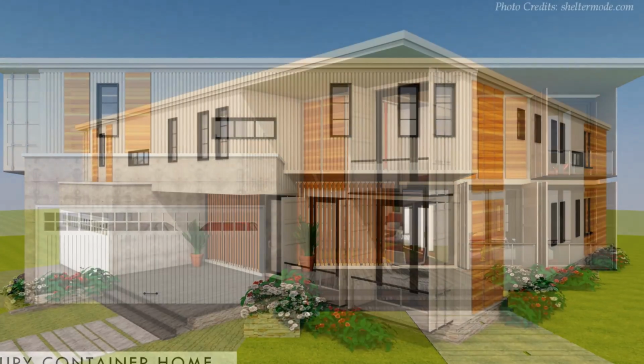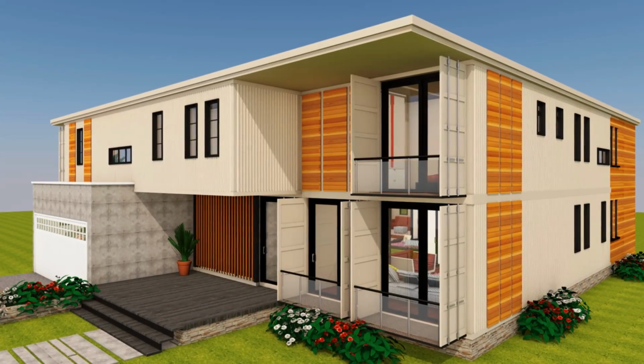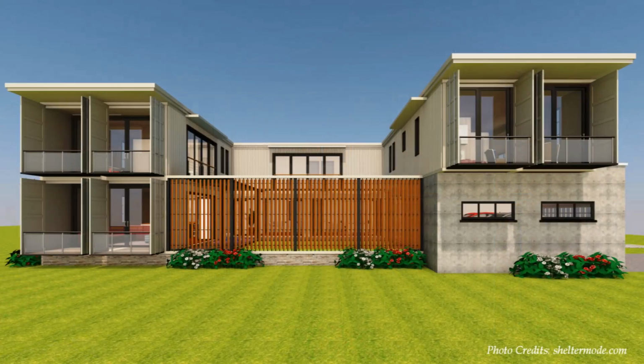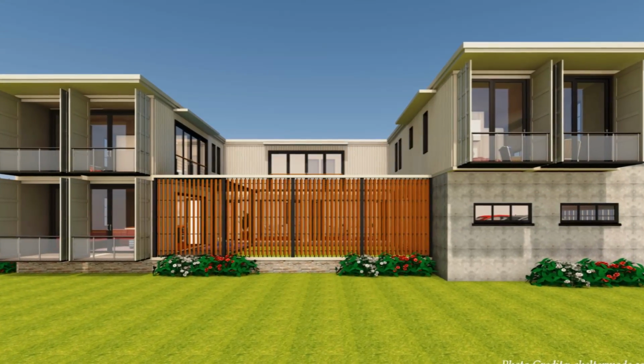Stay tuned to find out more about this shipping container home designed using 10 40-foot shipping containers.